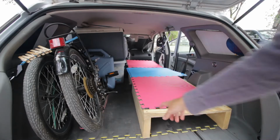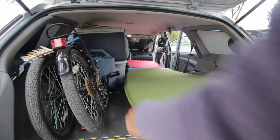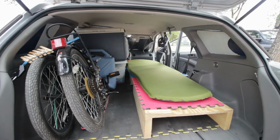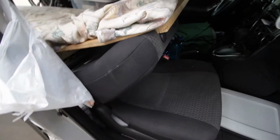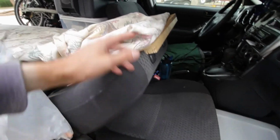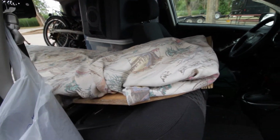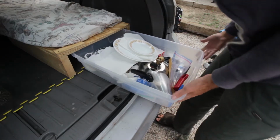The bed starts out with those rubber playmats again, followed by a self-inflating bedroll. It's pretty comfy. I've used it on other trips before this. You throw a tight-looking bed sheet over it, and you actually raise the seat so that you have a nice incline. I prefer it for sleeping, others may not. Finally, we have all the cookware, which slides under the bed nicely.